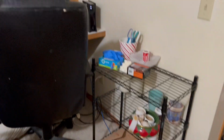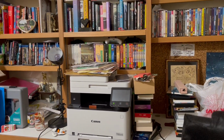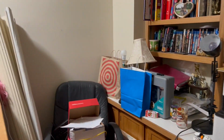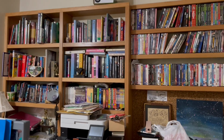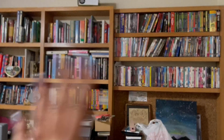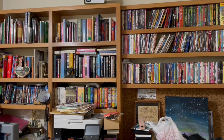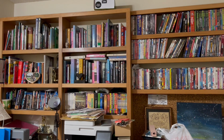This is my office where I package everything. It has my printer in it that I use to print the labels and all of those things. But as you can see, this is not the best utilized space in our house. So we've got all of my books and movies, not all of them, but all of my movies and some of my books here. And what we're gonna do is we're going to pack them up into huge Tupperwares and we're gonna put them in the garage.